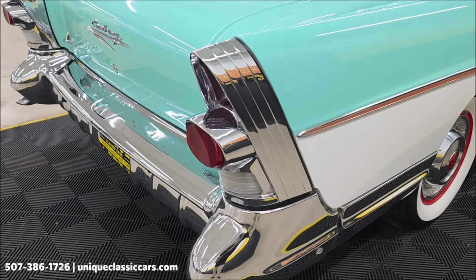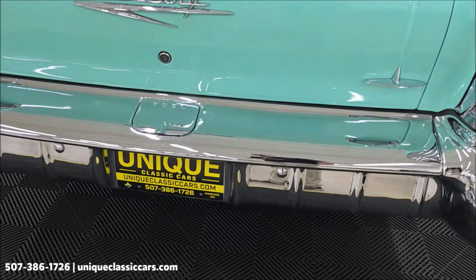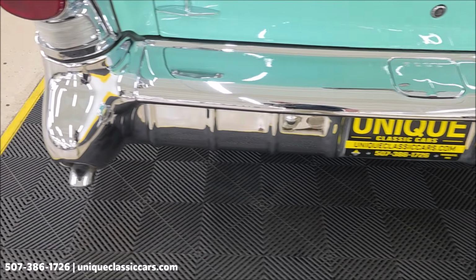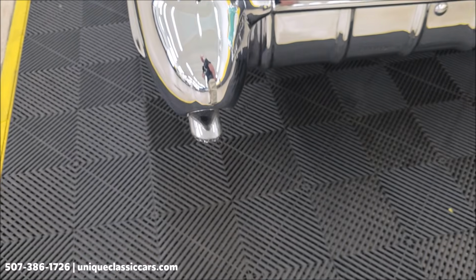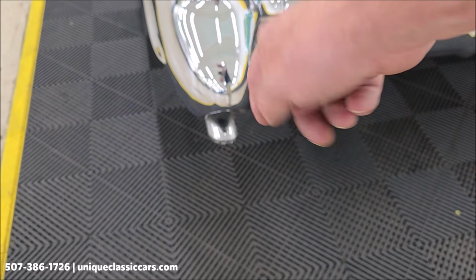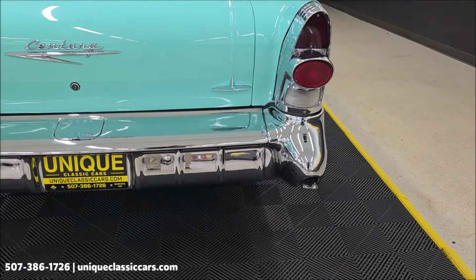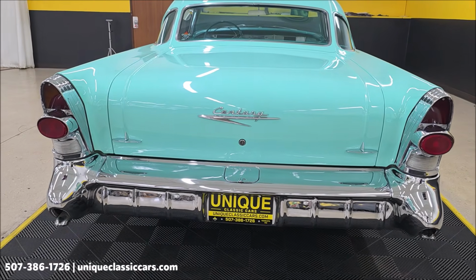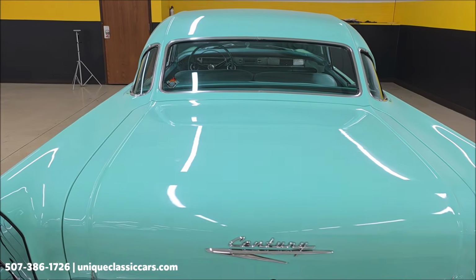Let's take a look at the chrome and the bright work on the rear of this car. You can see no pitting on that bumper, the taillight surround. Of course, the fuel door down in the bumper, chrome in the bumper looking good. It's not all rotted out above like you see lots of times. They did put a little tailpipe out the end of that, pushing down that exhaust. It's not going to build up the moisture in that chrome. Smart move. And again, you can see the paint also has a nice shine to it.